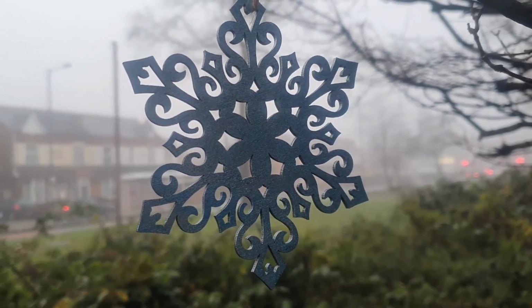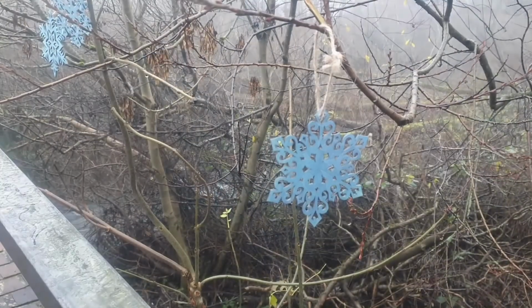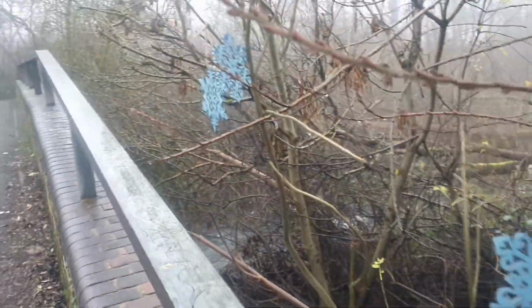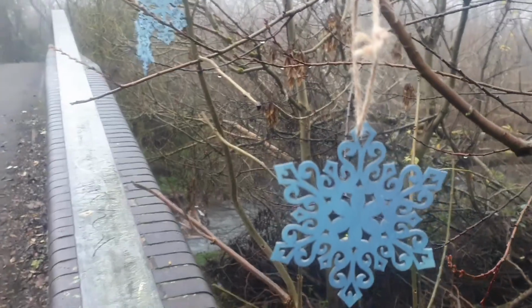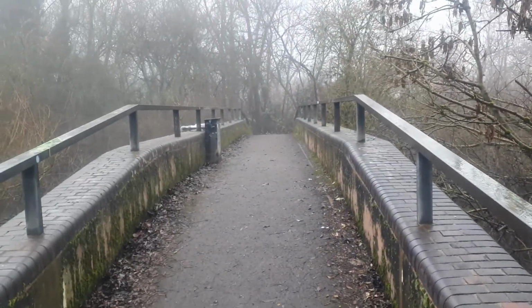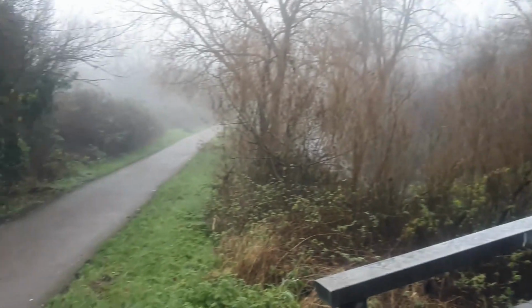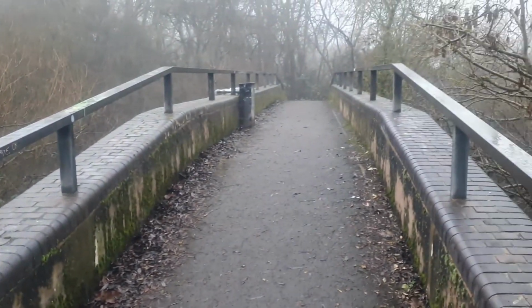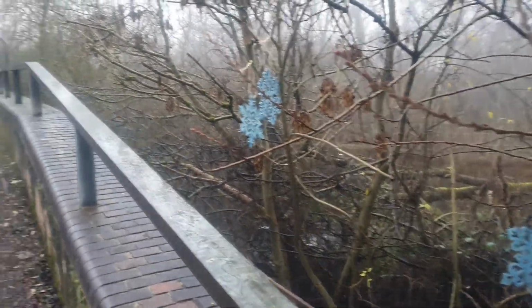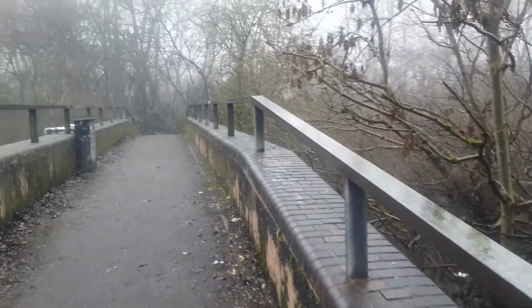In part with the Search for Snowflake Festival, I'd like to take you on a tour of the 10 Acres woodland area, in which we've just set up our snowflake trail. We have lots of different snowflakes available to find, some ornate, some simple, blue, natural wood and white. This is the bridge in the middle of the 10 Acres Parkside that leads to the top end of the Woodland Conservation Area. So let's go and find out how many snowflakes we can find today.